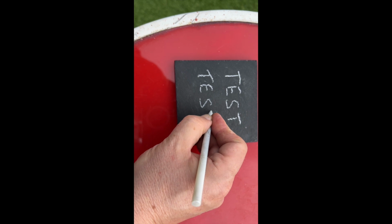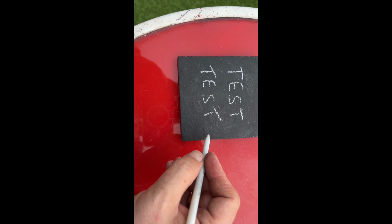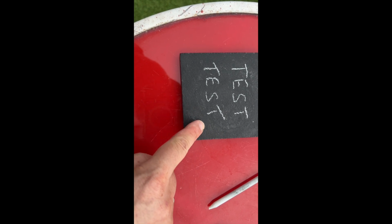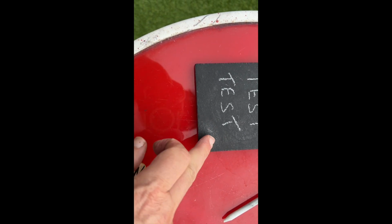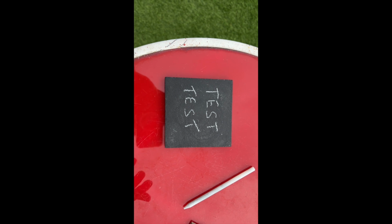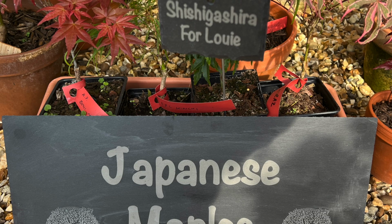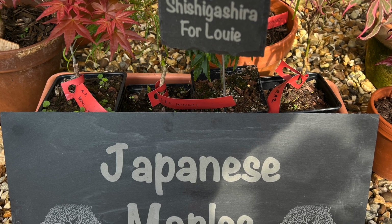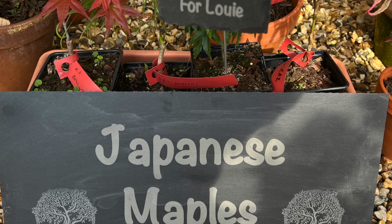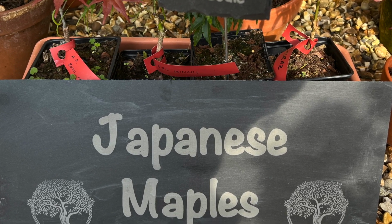But yeah, if you've got nice neat handwriting, or you just want a handwritten look, you get so many advantages of using these particular labels in your garden. Again, you're just paying for the labels, you can write on them, it saves the price of the laser etcher, but could be an option. But given how versatile these things can be, the one at the bottom is actually made by the same laser engraver, because it can work over a larger area of slate, believe it or not.